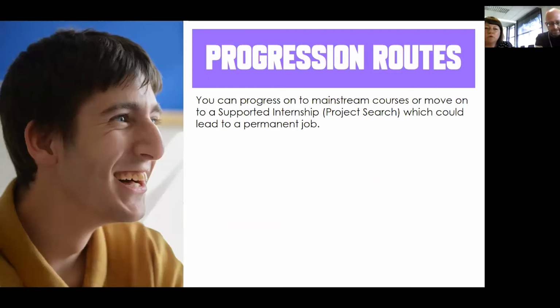We support students in work experience placements. And we have an EHCP coordinator who undertakes all of the paperwork for that. And we have a department in the college for information and guidance, and they help to explore options for you outside of the college throughout the year.